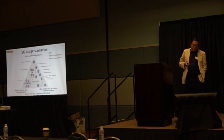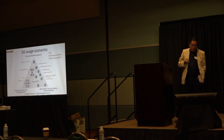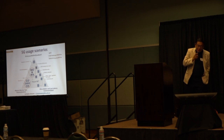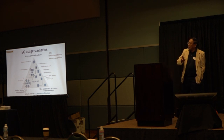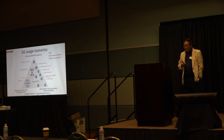So here is a slide that shows a little bit about the various usage scenarios. If you look at the capabilities that 5G allows you to do, from enhanced mobile broadband, that means video, 3D, AR, VR, automation, to massive machine-to-machine or device-to-device communications that happen, say, within a smart city. You have car to car, people walking and talking to other people, or device to device.